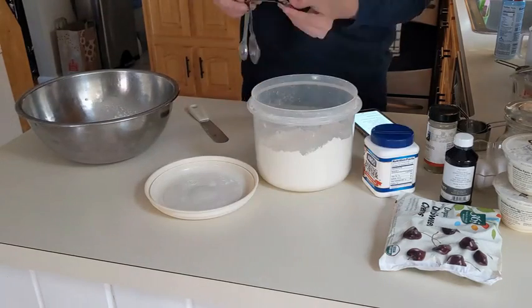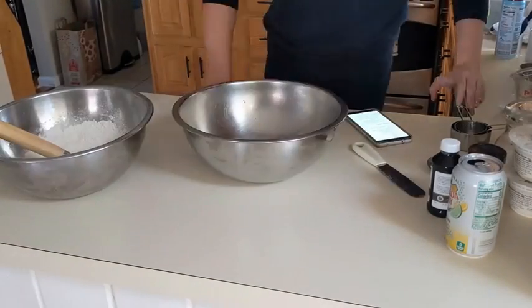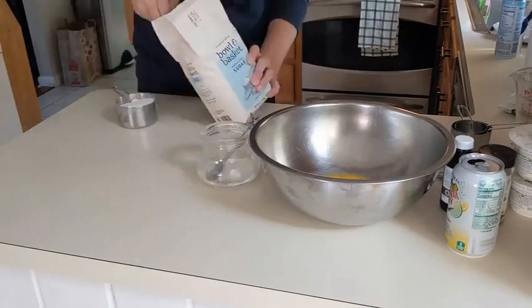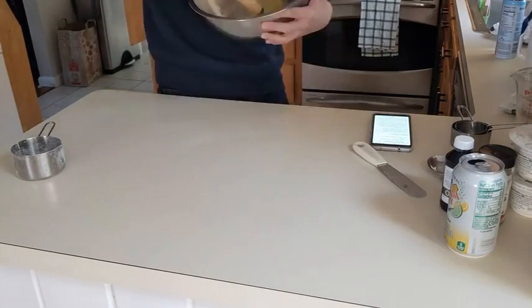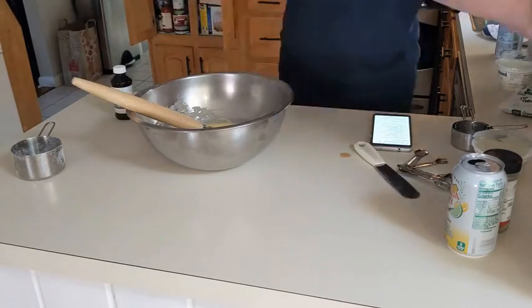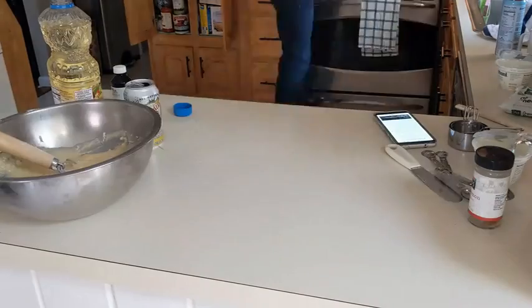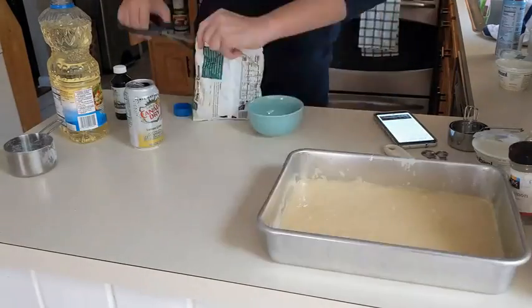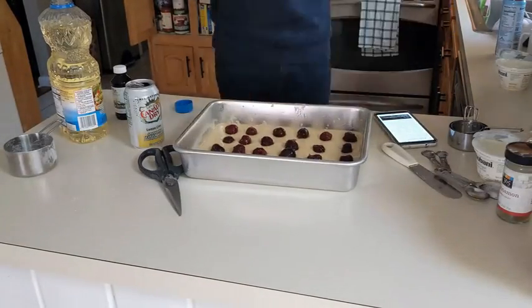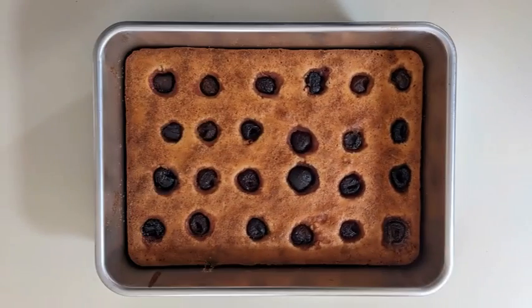First I put flour, baking powder, and salt in a bowl and mix it together. Then I cracked 2 eggs, put them in a bowl along with sugar and yogurt. Next I add in the oil and the vanilla, and then mix it in with all the dry ingredients. Then I put it into a greased baking sheet, evenly spacing out cherries on top. Then I sprinkle on some cinnamon. I let it bake for about 50 minutes and it came out really good.